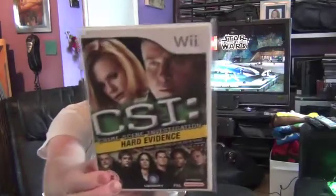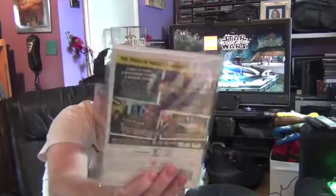And this one, I'm pretty sure it's exclusive to the Wii. It is CSI: Crime Scene Investigation Hard Evidence. Again, this is only 50p, so I thought 50p for a Wii game, that might be alright. I don't know, maybe it was on the PS2 as well, I can't remember. But anyway, for 50p, it's a CSI game, I thought I'd give it a go.